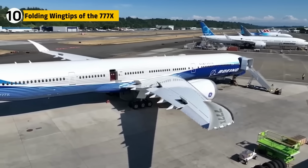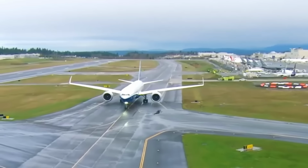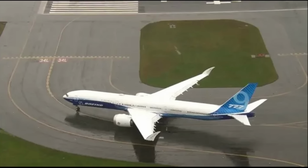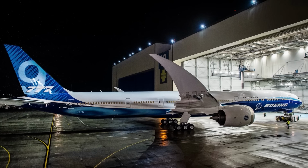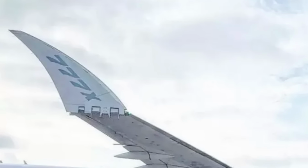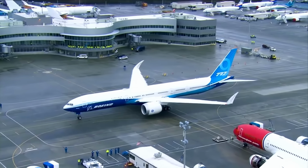The latest evolution of the 777's wings is its folding wingtips on the 777X. This is the first time a commercial airliner has been built with tips that fold up like a fighter jet's. Why? Because the 777X's wingspan is enormous at 235 feet with the tips extended. That's too wide for many airport gates. By folding up the last 11 feet of each wing, the 777X can fit into the same gate size as earlier 777s. But folding wingtips are more than a parking trick.